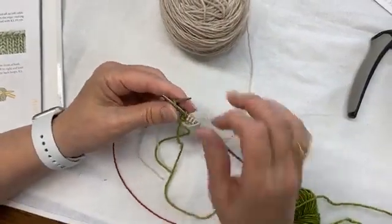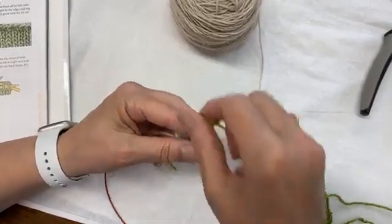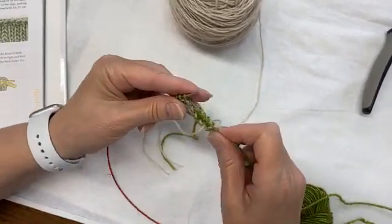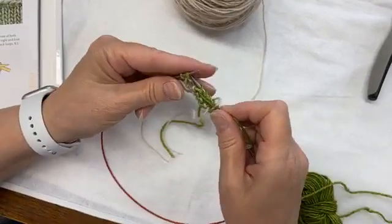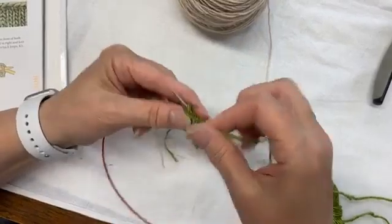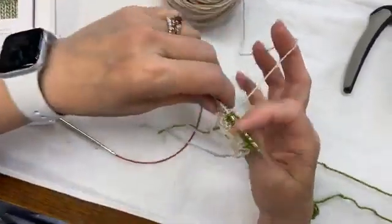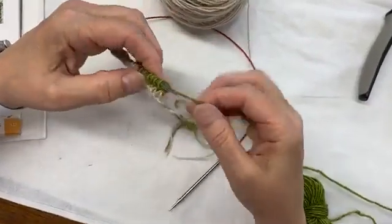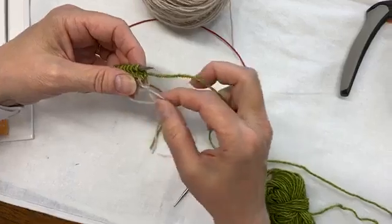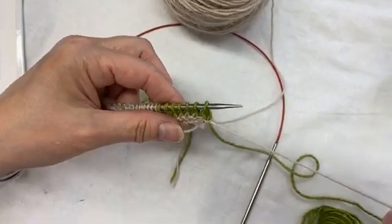And that actually should be a class more on intarsia. Unlike Fair Isle, where you're carrying colors around, coming back to here, then I only have this one end to weave in.